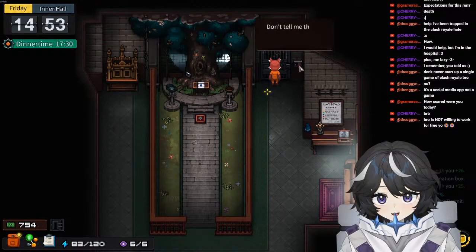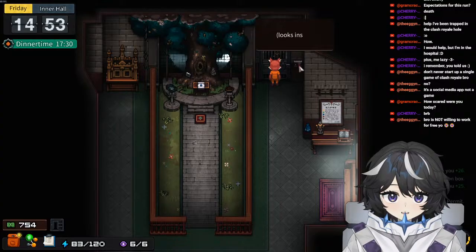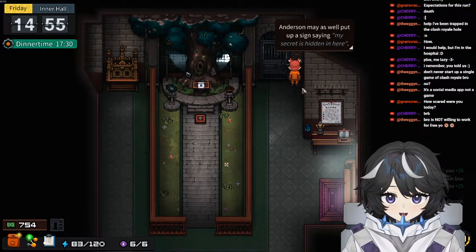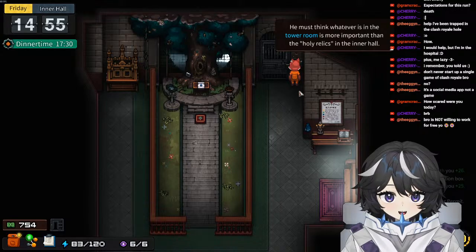There's a big-ass metal gate. Don't tell me there's an iron door in here, of all places. A spiral staircase. Looks like there's a room in the tower. This looks like the palm print reader. I guess it controls the lock on this door. Anderson may as well put up a sign saying, "My secret is hidden in here." Must think whatever is in the tower room is more important than the holy relics in the inner hall.